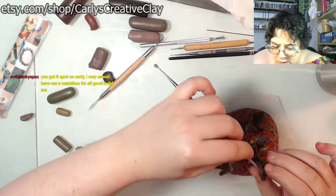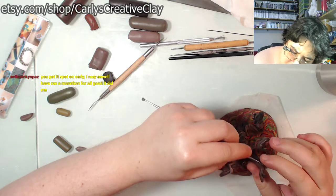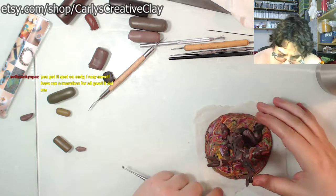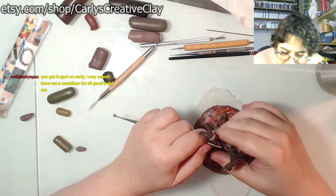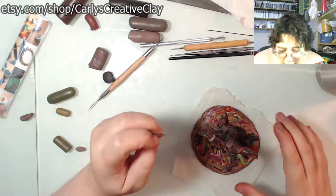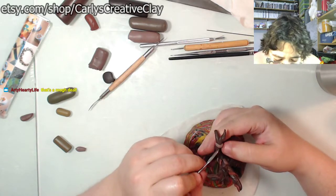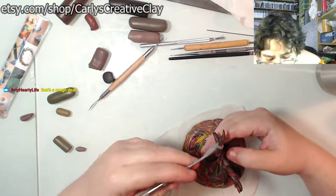Evil Monkey says you got it spot on, Kylie. I may as well have run a marathon before we did it, didn't we? Yeah, it's a pretty annoying condition. I totally understand. I've had it for a long time, although mine has potentially got a chance to get better. I've got a test for sleep apnea, and if I come up as positive for it, that's a rough deal.